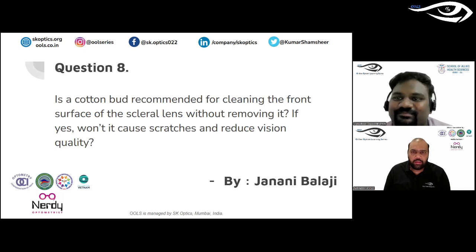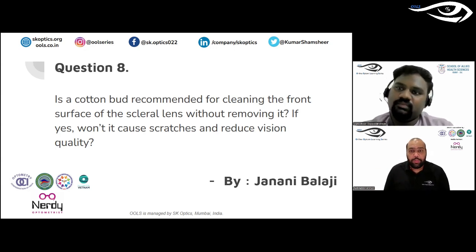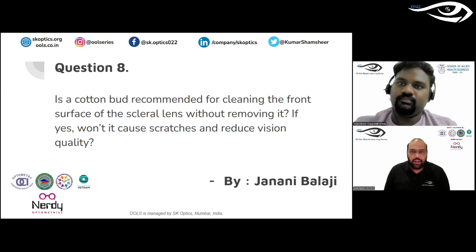Yeah. So I think careful examination and demonstration will help us make sure that the quality of lenses is still maintained. Because once there are scratches, again the visual quality will deteriorate. We also need to think about those optics factors as well, right?